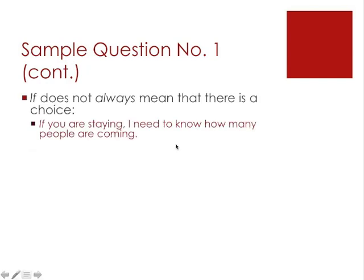If, on the other hand, does not always mean that there is this choice. So, for example, look at the sentence, "If you are staying." In other words, you've told me that maybe you're going to stay, so if you are staying, I need to know how many people are coming.